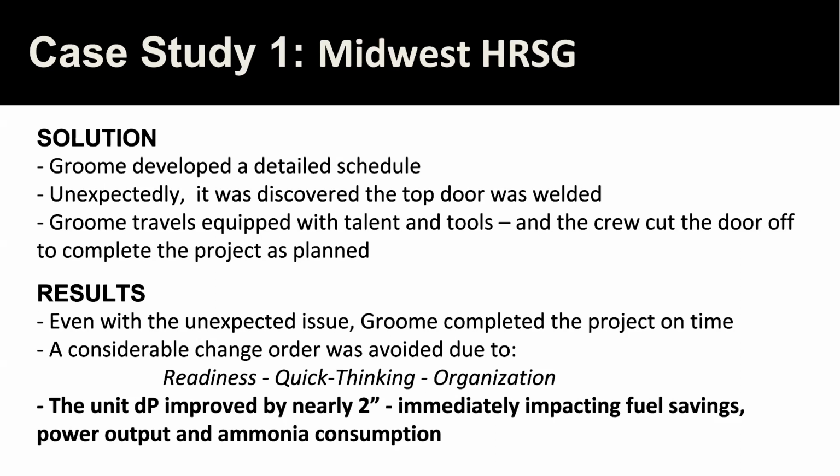But fortunately, the Groome crew traveled very well prepared. We had the tools and talent to complete the work on schedule. So the extra torch and welding time weren't as much of a consideration, but we will consider that money saved, or found money, by avoiding any potential change orders.